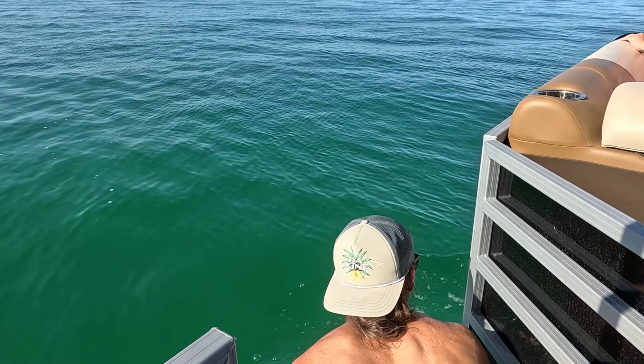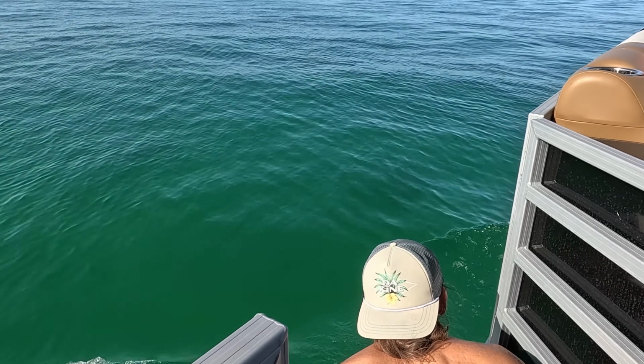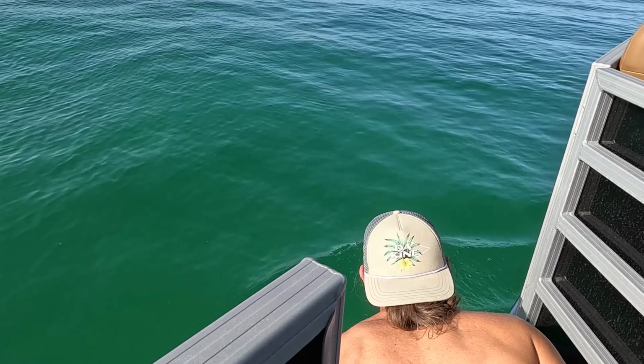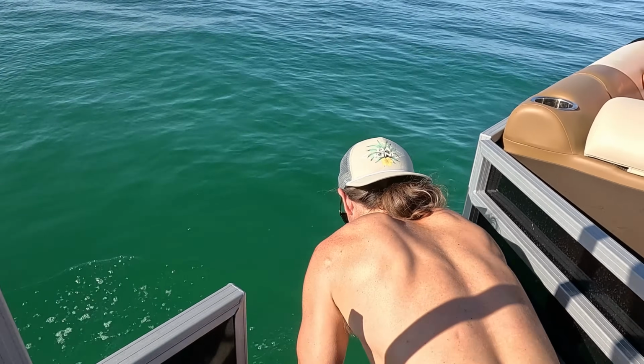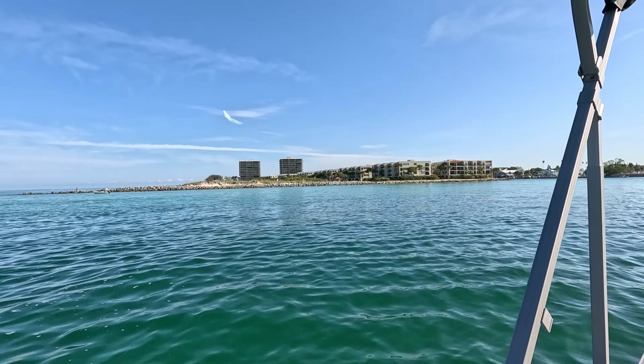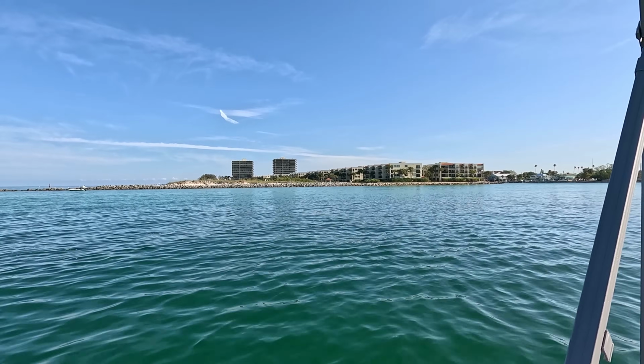We found something floating in the water, so we're going back to pick it up. I think it's just a koozie. That's good, grab it. Oh, all right, just a koozie. Luke Bryan collaboration.